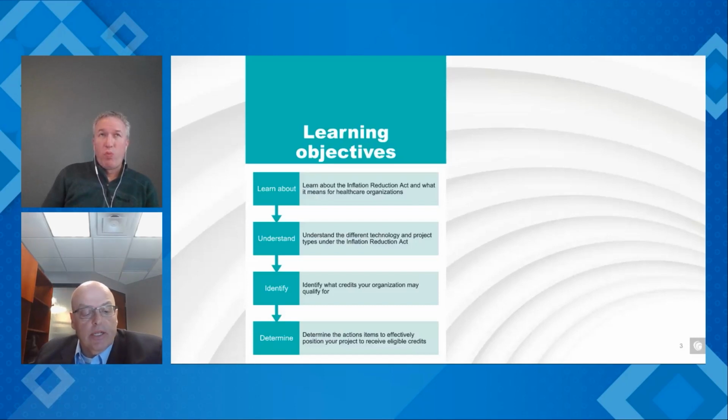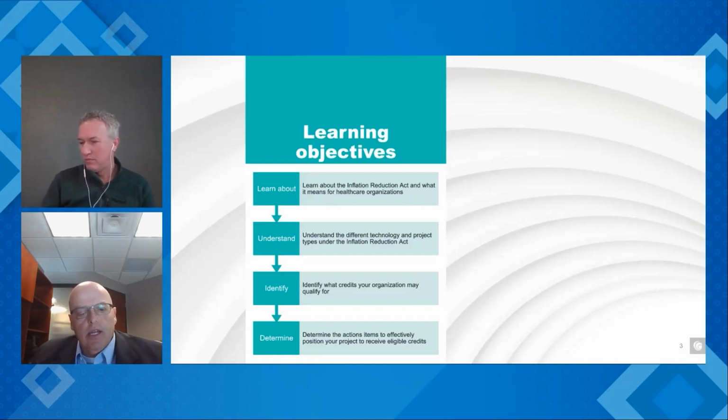So we're going to learn about the Inflation Reduction Act. We're going to understand the different technology and project types under the Inflation Reduction Act. We're going to identify what credits your organization may qualify for. And finally, we're going to determine the action items to effectively position your project to receive eligible credits. There's so much planning to do with these credits, timing, etc., and different opportunities to seize. And you have to get a bunch of different folks in your organization together, whether it be the CFO, construction folks, facilities management folks, etc., to all come together, understand what you have, what the opportunities are, and then, as I said, seize those opportunities.